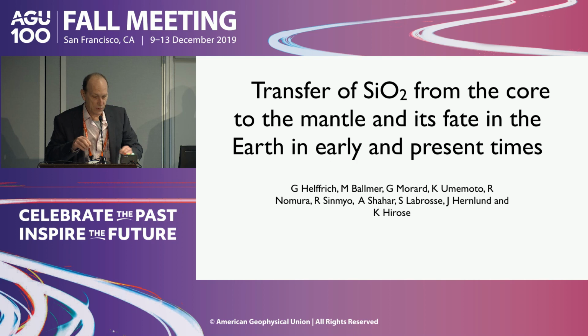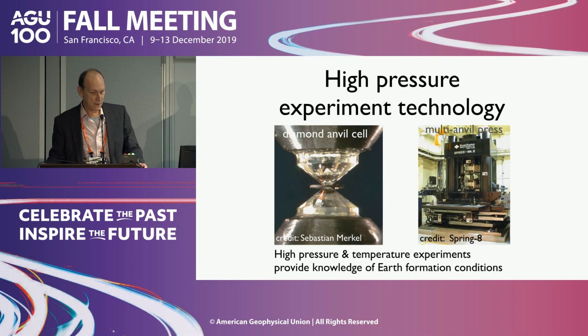So I'm going to speak a little bit about transfer of SiO2 from the core to the mantle. And I'm going to be emphasizing more the chemistry aspects of this as opposed to the physics one, which Jessica Irving talked about. And to start this off, I want to just remember the technological advancements that have improved our understanding of the mineralogy and processes which are going on in the lower mantle and core.